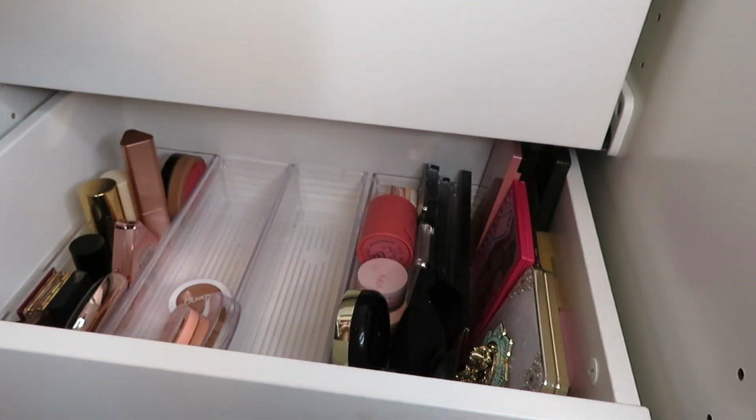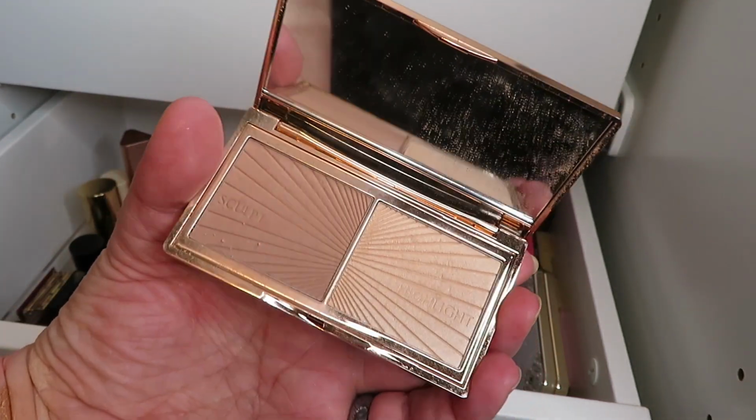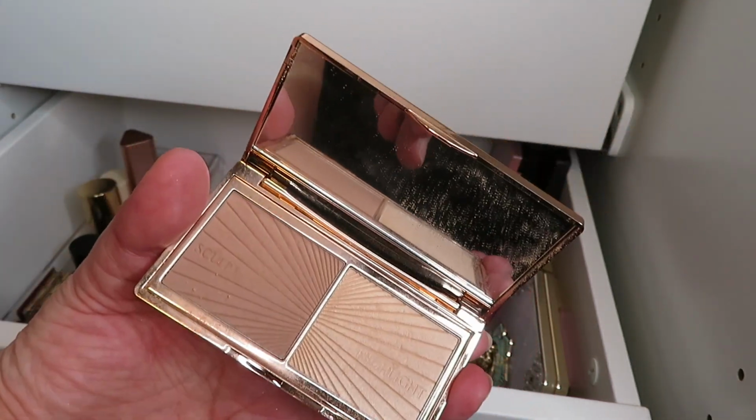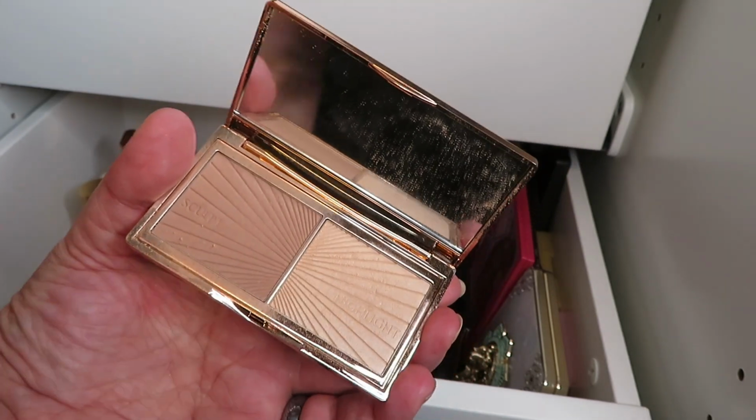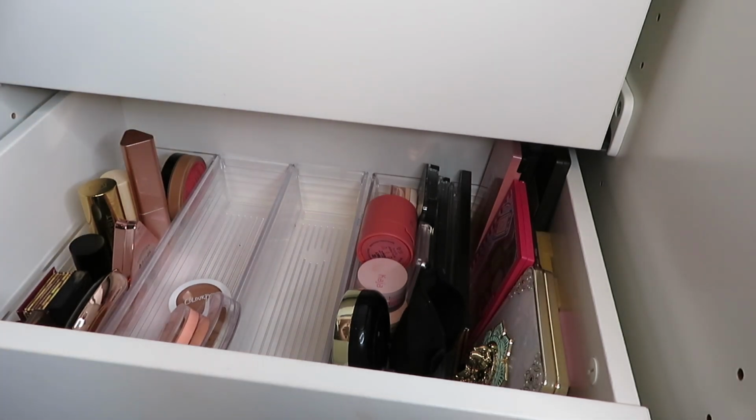Cream to powder. Beautiful deliciousness. I have the Filmstar Bronze and Glow in a mini. And honestly, I'm glad I've got a mini because, as you can tell, I haven't used it enough. Not nearly enough, because I'm trying to use up too many other things. But I'm glad I've got the mini.